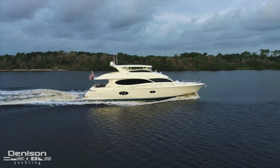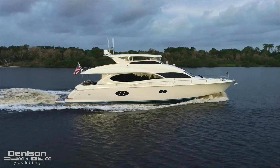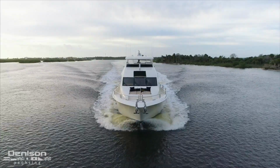This boat is listed centrally with Clarke in our Fort Lauderdale offices and Josh Olsen on Florida's West Coast, two brokers who specialize in the sale of boats just like this one.